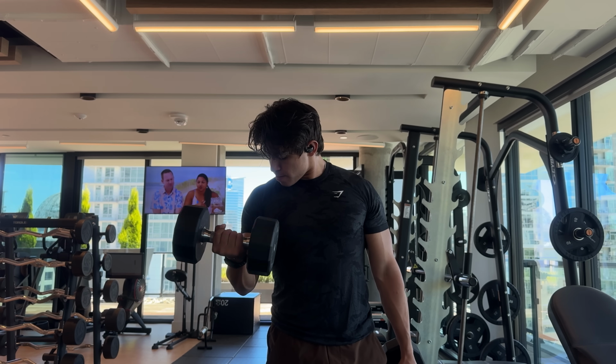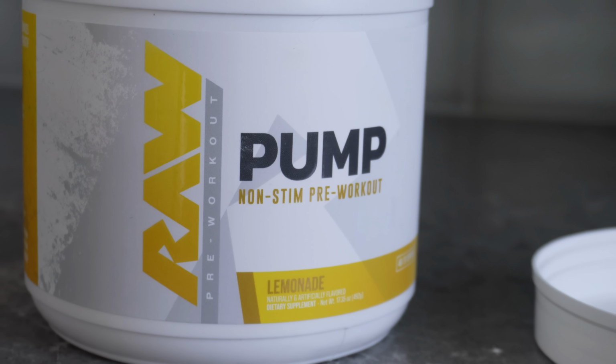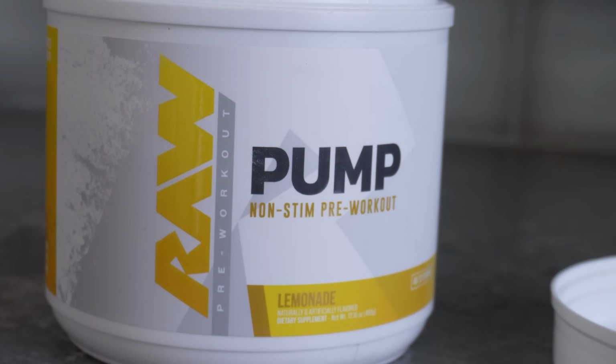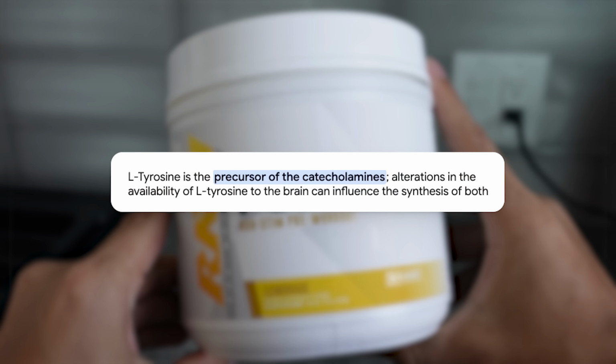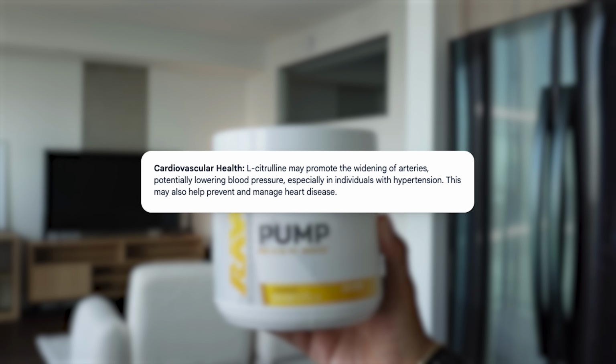Now, I'll be honest, I'm really at the point where I don't want caffeine in my pre-workout. When I'm done working out, I don't want to deal with the crash that most pre-workouts deal with. So nowadays, if I do take a pre-workout, it's only going to be a non-stim. This just means that there's no caffeine. So I like to look for ingredients like L-theanine. This boosts focus and mental clarity. Ingredients like L-citrulline is going to increase blood flow and give you a better pump.